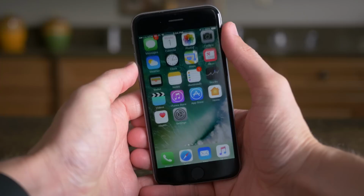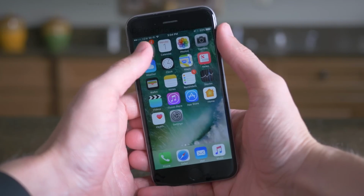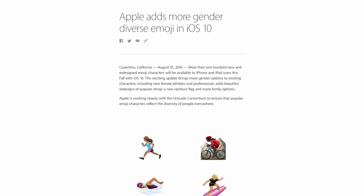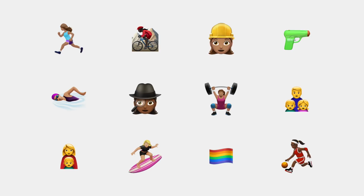Apple was really excited to share these new emojis with us, on top of everything else that changed in iOS 10 Beta 4, because they actually made a dedicated standalone press release that just showed off 12 of their favorite new emojis, which we are going to take a look at right now. They're actually higher res, which looks really nice and made it a lot easier for me to show you guys. There are one or two that I want to point out that I think are really interesting.